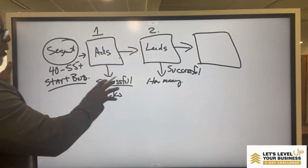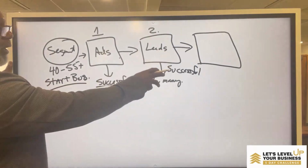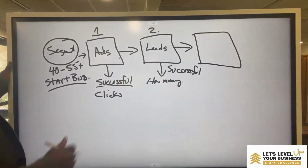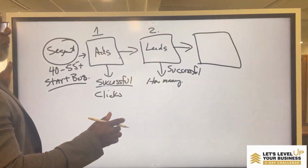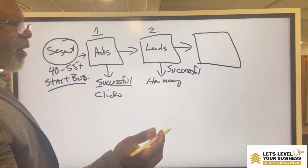If people are clicking, that's successful because they're reading your ad. They're going to your page to be collected as a lead. And if they're leaving their information to be a lead, then you're successful. But this is where a lot of people mess up. They think that because someone became a lead, they're 100% ready to take their product or service.